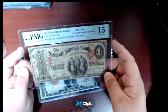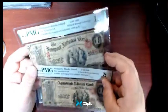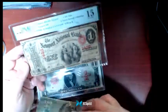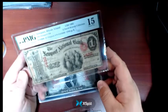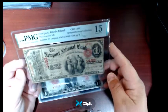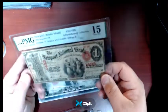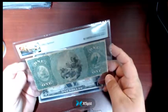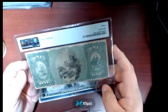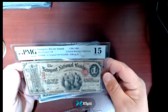So here's another good one, Newport, Rhode Island. I believe these are the same charter, maybe. Nope, they're two different charters. So this one's the Newport National Bank, Charter 1492. That's the year Columbus discovered the Americas. Nice pen signature still. PMG graded this choice fine 15. There's really nothing that is distracting about this note, so it's a very honest original. It has some minor little edge wear, but not enough to notate it. It's a nice note.